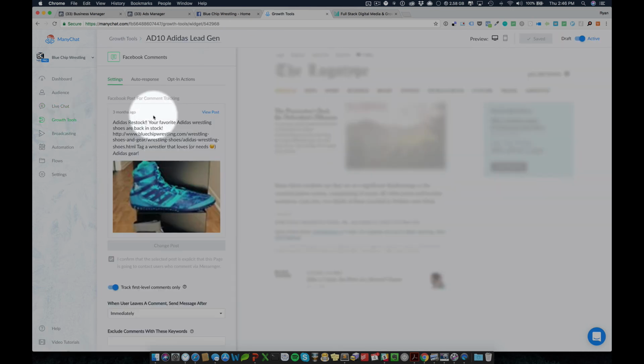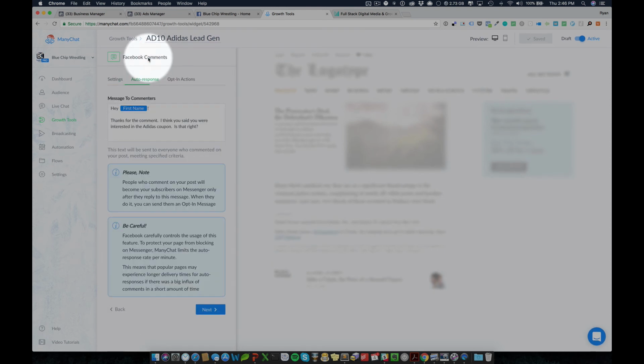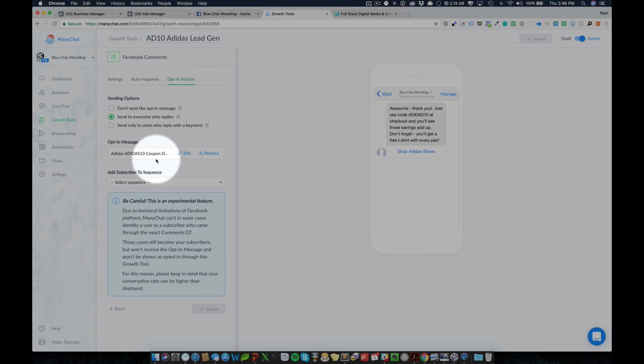But at the end of the day, you've got the ad. They ask them to comment, they get the response, they respond to the comment, and then they get the code. What's really awesome is that at the end of this, once they get through your whole sequence in this particular one, then you can send them somewhere else, right? In this case, we're not doing it, but you can send them to another sequence that you have set up. So if they make it all the way through, then send them into this other one.